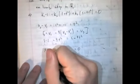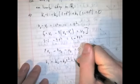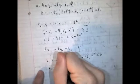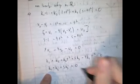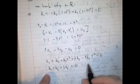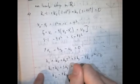Yeah. Another way to think about this, maybe the more concrete way, is to just set up a big linear system. If I distribute everything, I'll get k1 plus k2 plus k2t squared plus 5k3 minus 4k3t squared is equal to 0. And then I collect terms associated to the power of t. So I'll get k1 plus k2 plus 5k3 is equal to 0. I've got nothing involving t terms, and now I need to collect t squared terms. Now I have k2 minus 4k3 is equal to 0.